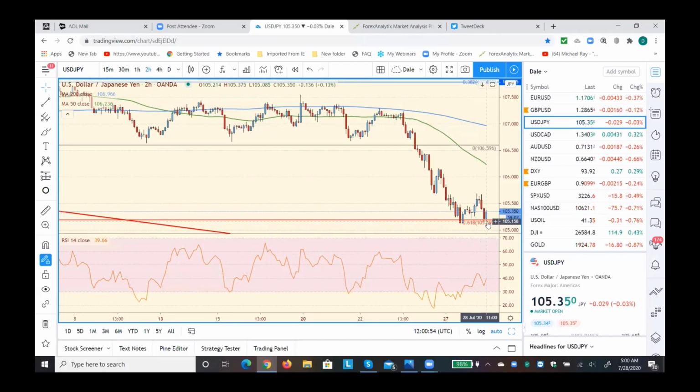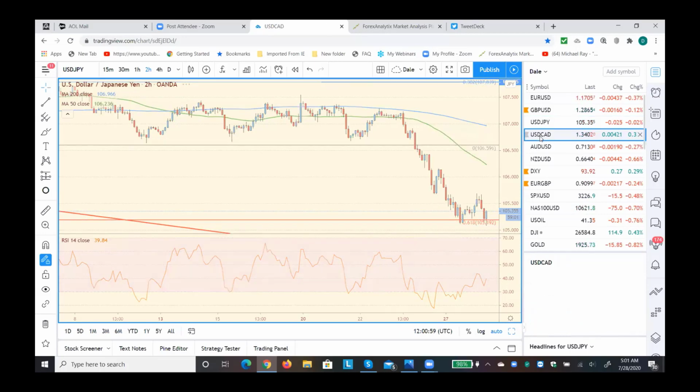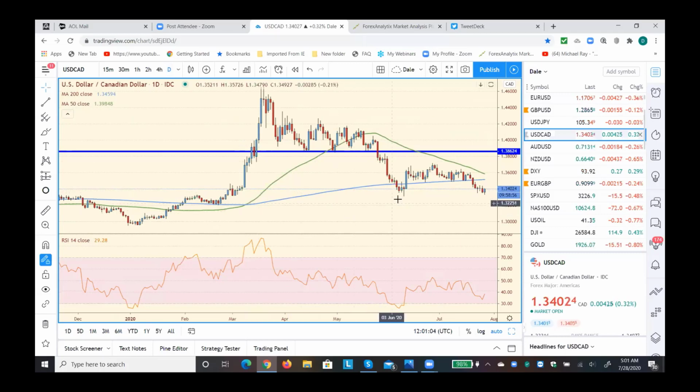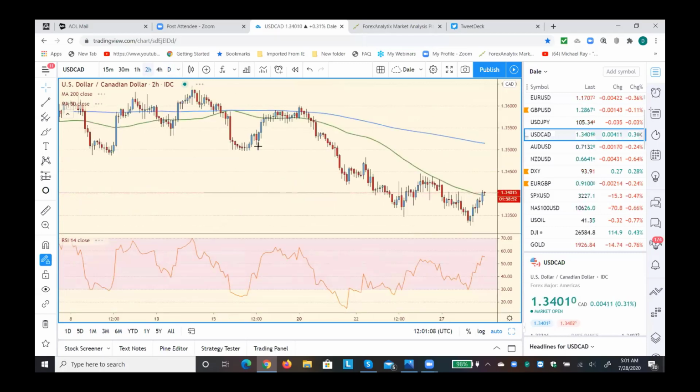This looks pretty good. And we've been pounding the table that USD CAD was not making a new low with the dollar, never took out this low. All we did was get one more flush here, stop hunt. Look at this RSI structure here. So Canada and USD CAD, USD yen, look like we're going to get some counter trend moves.